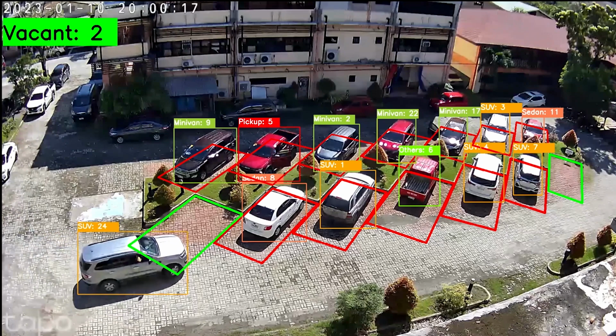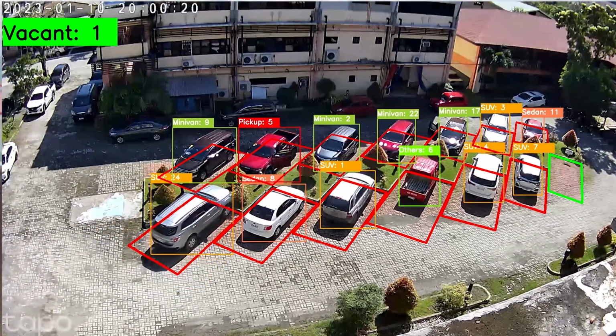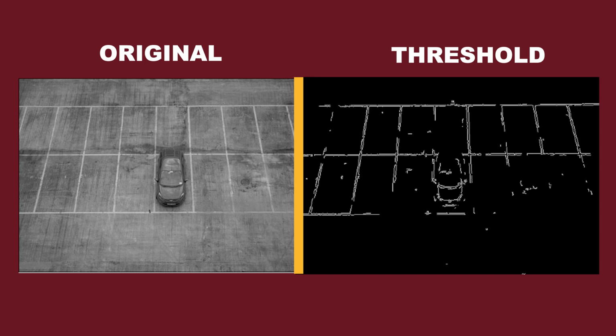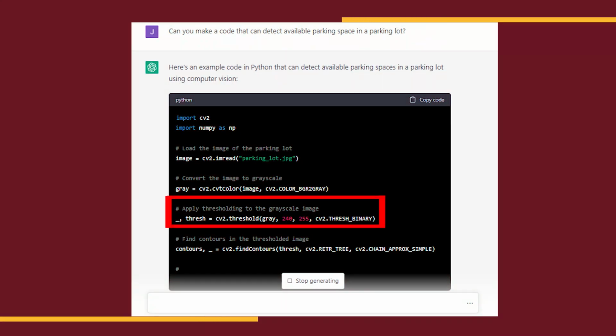We use object detection, one of the most popular computer vision applications, where we need to detect cars in order to detect the availability of parking space. So, a question may arise. Why do we need to use object detection if we can just apply threshold and then count the number of non-zero pixels on each slot for detecting parking space, which is much easier? Even if we ask ChatGPT, it will also suggest to apply threshold.